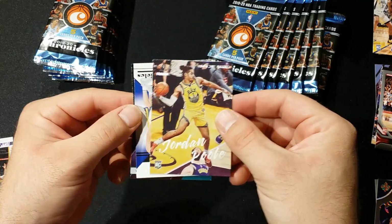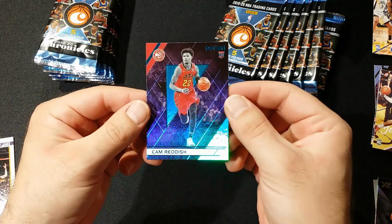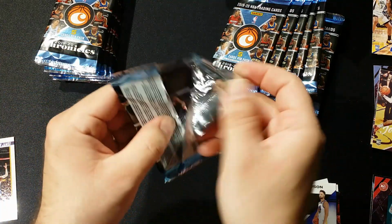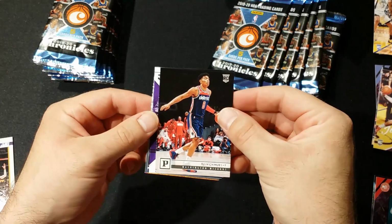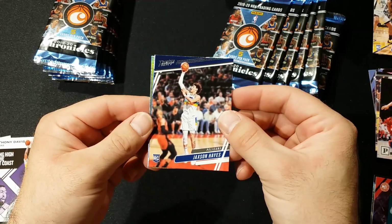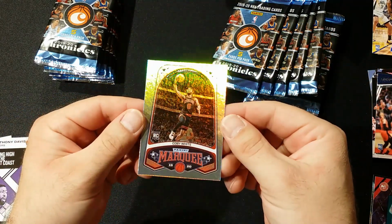Jordan Poole, Luminance, love it. Clay. Kendrick Nunn, XR. And a Cam, a Teal Recon. It's kind of cool. Rui Hachimura. Big AD, this guy's playing right now, and that's the teal variant. That's nice. Jaxson Hayes in the Prestige. Derrick Rose. We got a Kobe White Marquee.